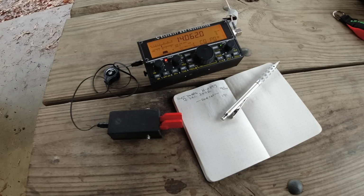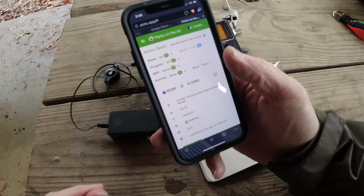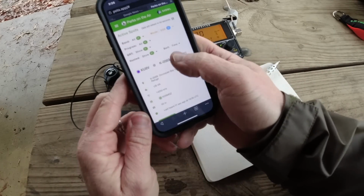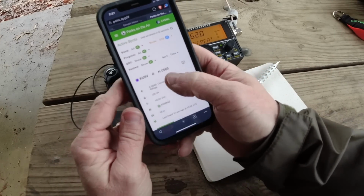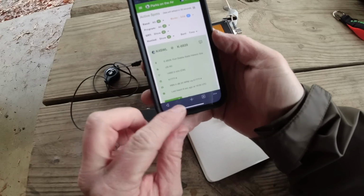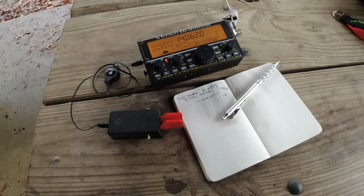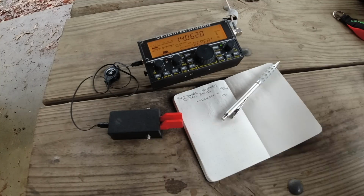Okay, let's see here. It'll be something if the Reverse Beacon Network is able to pick me up. Then I'll let you know my signal's making it out there somewhere. I got a 4 dB. That's respectable. That's respectable. Okay, I'll take that.